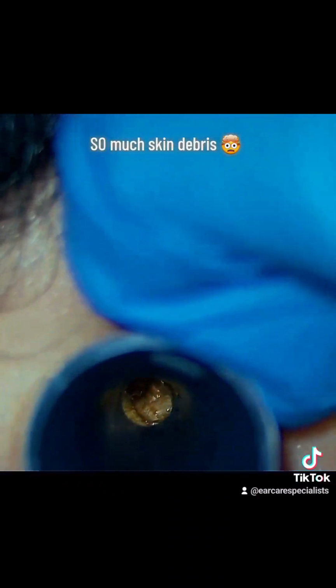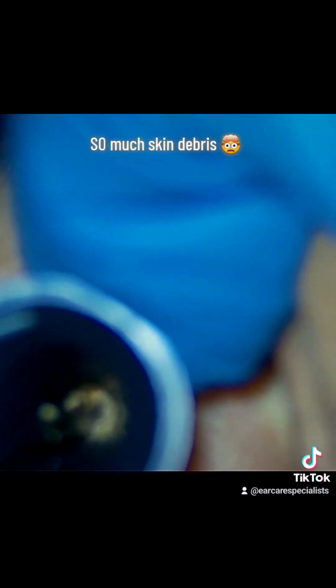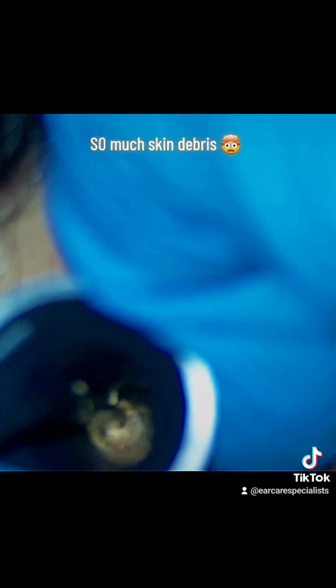Now this patient did report that the last time they had any microsuction done was in 2017, so a good 6 years of build-up here, which is quite a lot. Most people don't build up skin debris to this extent. As I say, it's fairly rare, more commonly seen in a wax removal clinic, but fairly rare on the whole.